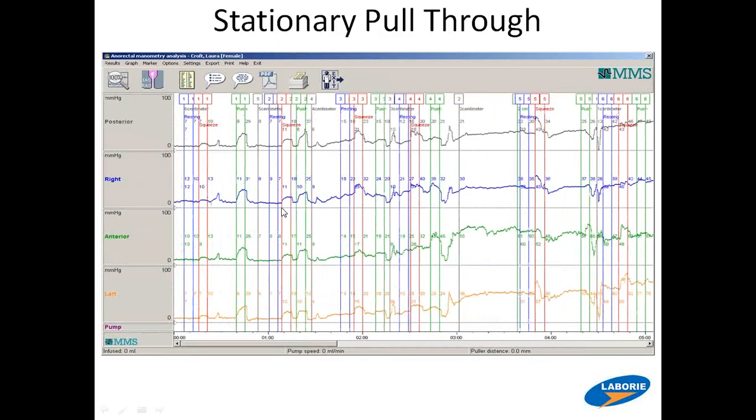All right. This is the stationary pull-through that's just spread out a bit. Again, let me go over this part so that you can follow the case studies with me better. You have the rest in the blue. You rest for 7 seconds. I tell them just rest, and she'll push rest, and then it automatically measures it. Then I'll say squeeze and relax. And then push, push, push.